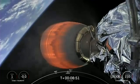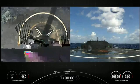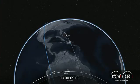Does look like the video cut out for a little bit. And hearing some cheers here in Hawthorne. And there's visual confirmation that the first stage has landed for the 6th time. And this marks our 106th overall successful recovery of an orbital class rocket. That includes both Falcon 9 and Heavy first stage landings.